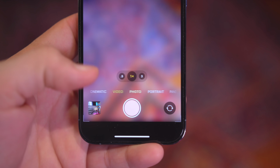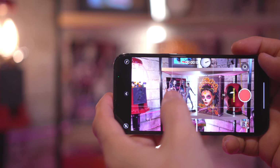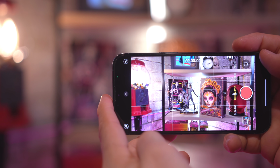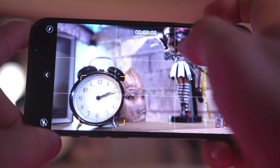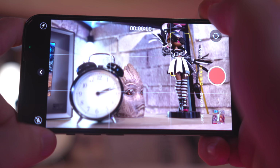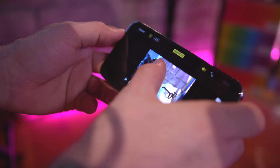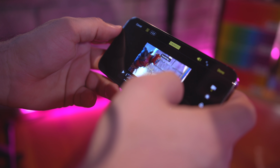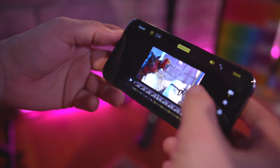One thing that's actually really awesome this year is the cinematic camera mode, which will do Dolby Vision. It's 1080p, and we get really cool shallow depth of field while shooting in this mode. It looks good. It works good. It's like having portrait mode in your video that does it kind of intelligently, and then you can go back and edit it later if you want to.